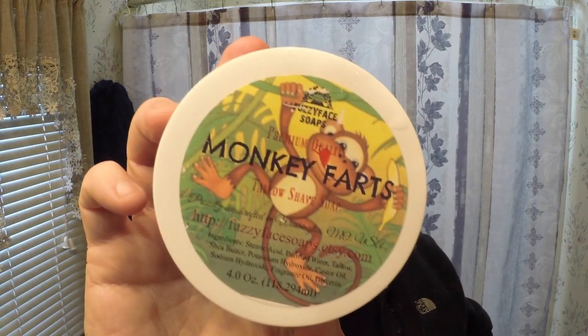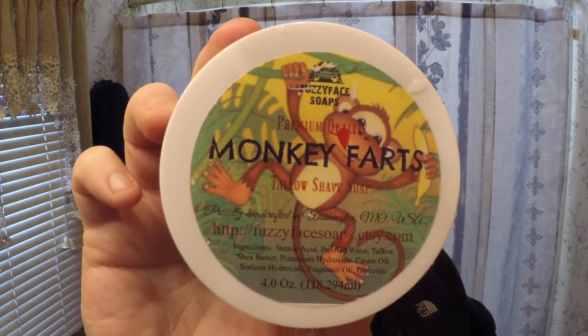And last but not least, this was a newcomer to me this year, Fuzzy Face Soaps, Monkey Farts. It's got an awesome name. It's an awesome scent. Oh my God, there's a hint of banana in here, but it smells so candy-ish, like lollipops. I like my scents either spicy or sweet, and this is definitely in the sweet category, but this is good stuff. So that was Fuzzy Face, Monkey Farts. My kids always laugh when I mention it to them. So that was the lowdown.